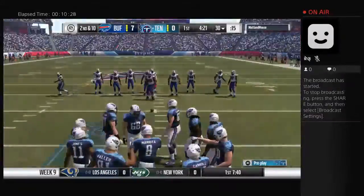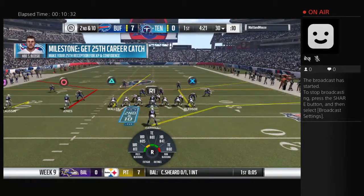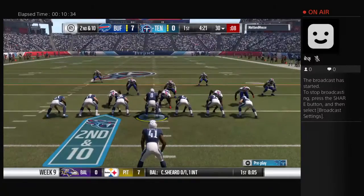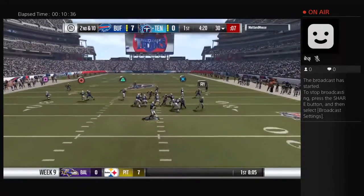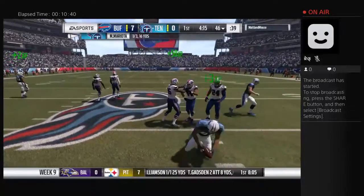Unable to connect on the first down pass play. Now it's second down. Throwing again. Mariota on 2nd and 10. And he comes back with one complete.